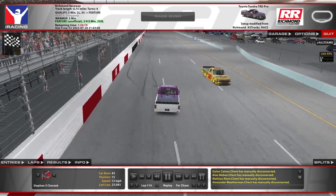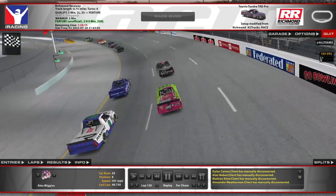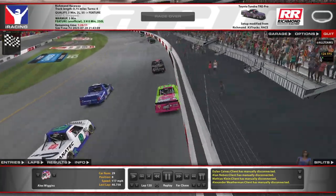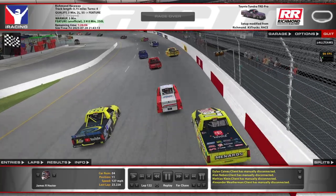Waiting to let everyone through. Moving right along. This isn't too bad. We're already about halfway through the race. And most of the wrecks happened in the first half, I think.